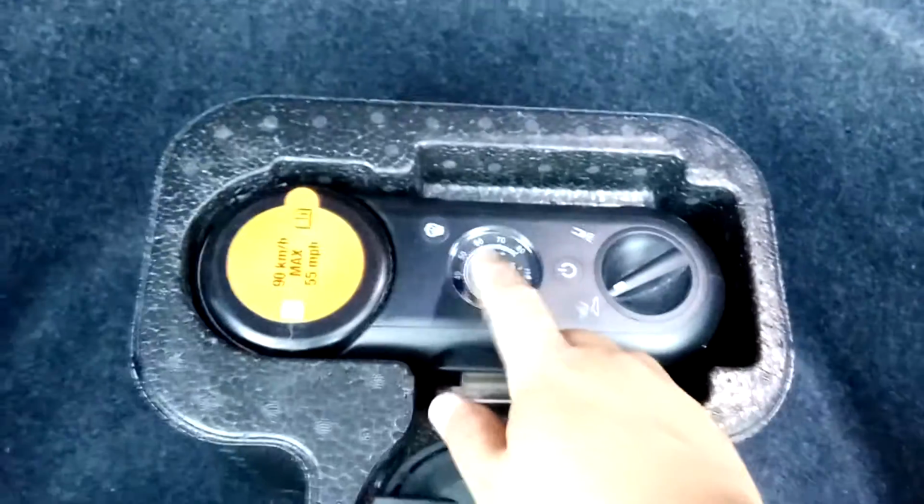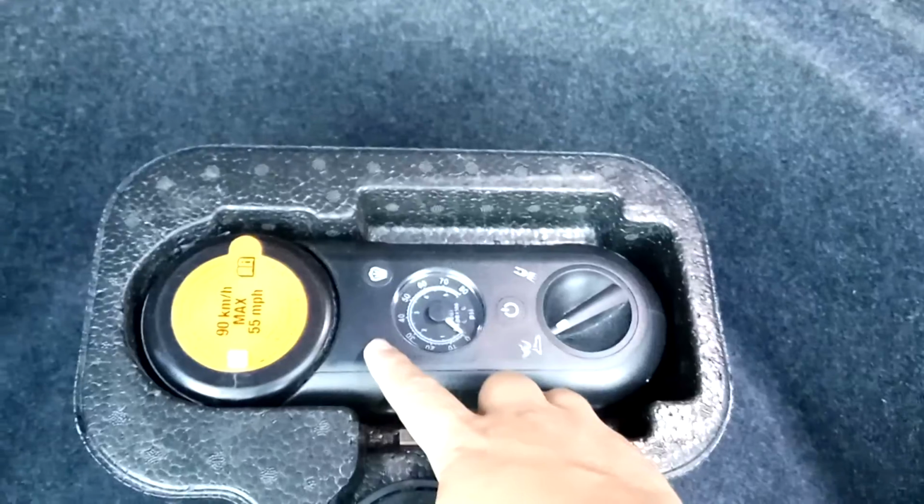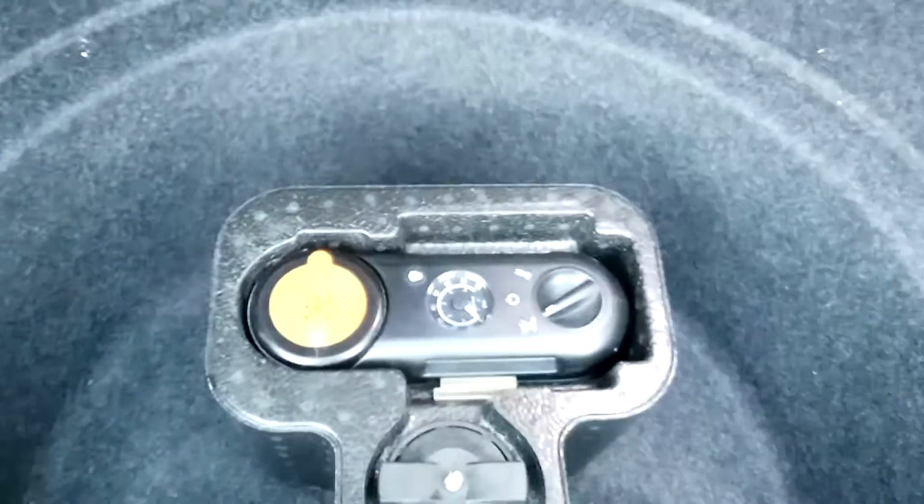GM does, however, include basically a fix-it unit. This is a tire pressure sensor as well as an air inflator. It could be used to repair any sort of flats that you may encounter on the road, as well as to check your tire pressure. Even though it's not really necessary, the vehicle includes tire pressure sensing in the computer of the vehicle.